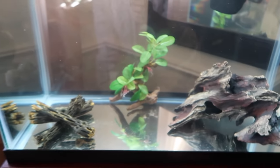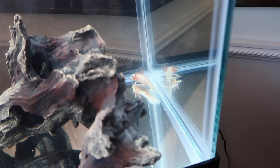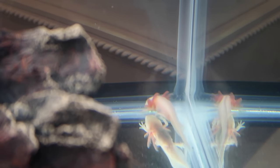Okay, so here she is also in the very back corner, and I kind of moved the decorations around just a tad bit just so they could be a little bit more spaced out. This is not the finished product for her tank at all, but just for right now while she's this little and I don't have substrate in yet, this is just what I chose to do. Like I said, I will not be keeping the light on. This is literally just to show you guys, but there she is.